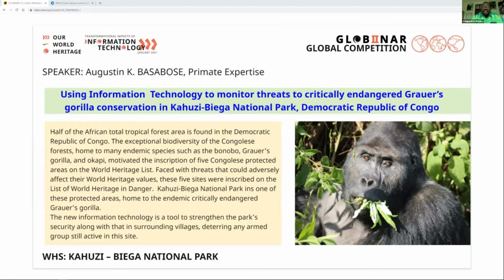I'm really very excited. First of all, I would like to thank our mentors who helped us to frame our project. I'm talking about an issue of managing a park. I've been working on this critically endangered gorilla for 25 years in Kahuzi-Biega National Park. As you may know, almost 50% of the African tropical forest lies in the Democratic Republic of the Congo. It has an exceptional biodiversity; this forest is home to many endemic plant and animal species, such as bonobo, Grauer's gorillas, and the okapi.